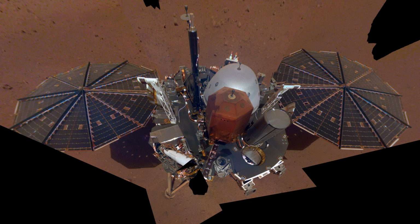We still have nearly a year to go in the Prime mission, and who knows how much more data we can still collect, as long as InSight is operating effectively. Stay tuned to nasa.gov/insight for all the details.